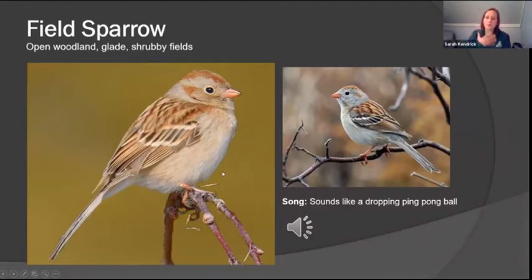They just kind of have a soft look overall, whereas some sparrows are very dark brown and blacks. Field sparrow is very soft looking with not a lot of dramatic markings, just very soft looking. It's hard to describe. Plain breast, no spot, which can help you narrow it down with some sparrow species. Yeah, their song is more recognizable maybe than seeing the bird. It sounds like a dropping ping pong ball. It starts to bounce faster.